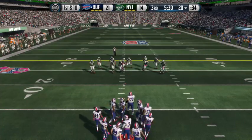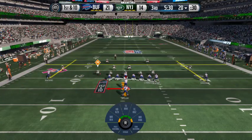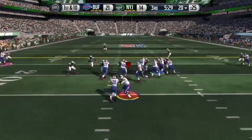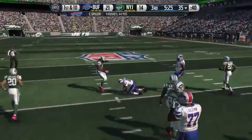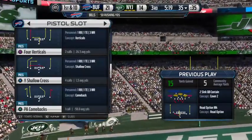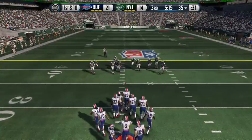Come onto the field for their next series. Manuel's going to be in the pistol here. First down and 10. Here's the handoff, and they'll run it. Brought down after a gain of 15. That's a nice play that time by the offense, getting the first down. They're up here in the second half, and they're moving the football. That is a great feeling. First down here after the run.